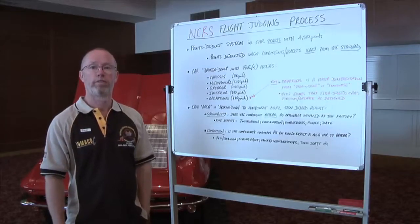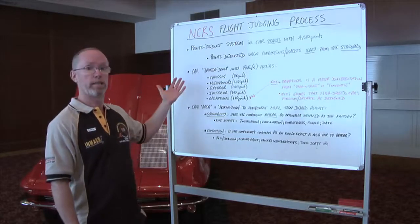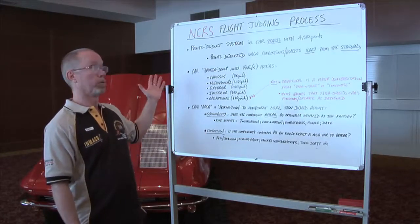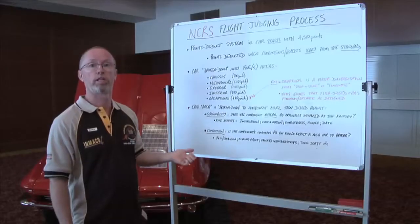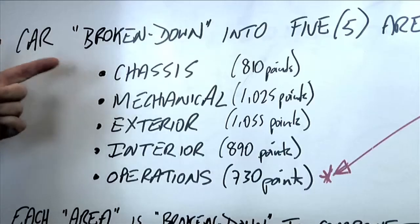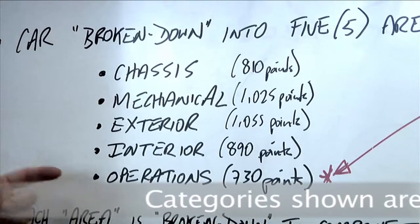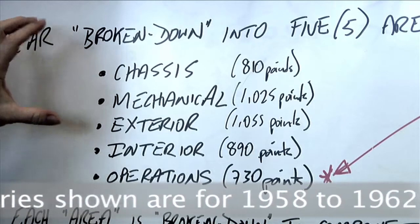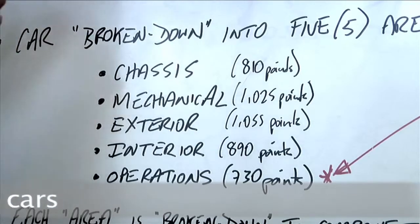Thanks very much, Lon. The flight judging process works as I've highlighted on the board behind me, broken it down into the basic categories. So we start with 4,510 points for each vehicle, and then as we determine components or aspects of the car differ from the standard, we then deduct points. Broken down into 5 categories: chassis, mechanical, exterior, interior and operations. Each category having a points value which tallies up and totals to the 4,510.